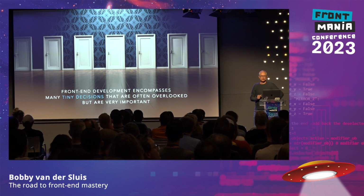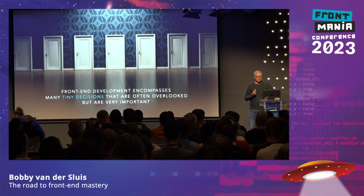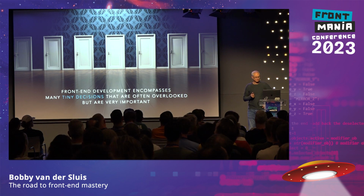The second challenge is that during development, you will need to make many small decisions that can majorly impact the quality of the products that we make. So we need to be aware of all these little decision moments and how they impact the overall outcome.